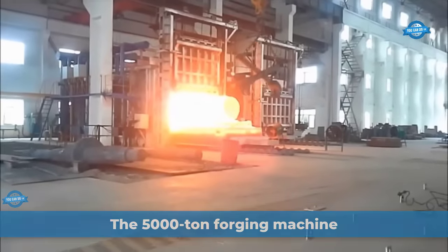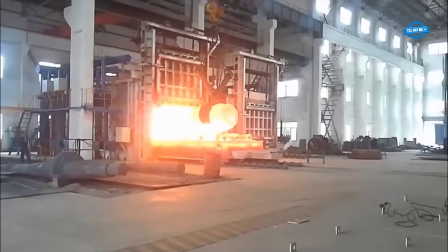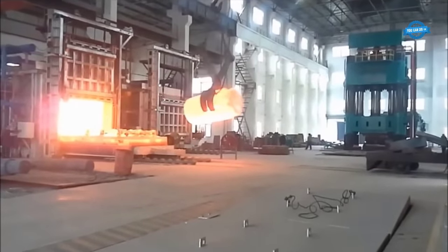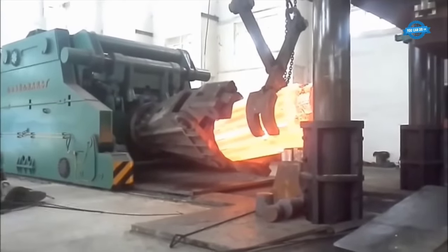A 5,000-ton forging machine is a massive hydraulic press used in the manufacturing industry to forge metal parts. This machine works on the principle of hydraulic force to apply pressure to the metal workpiece, which is then compressed and shaped according to the desired shape and size.